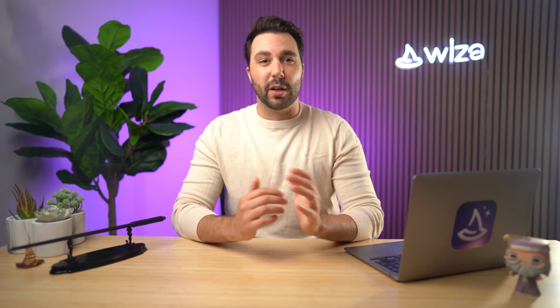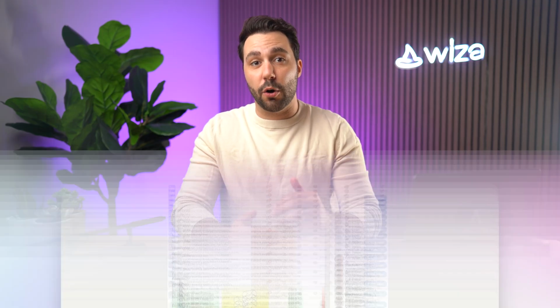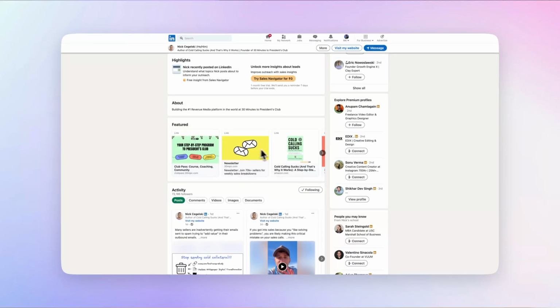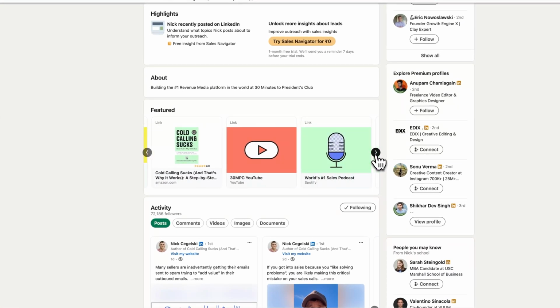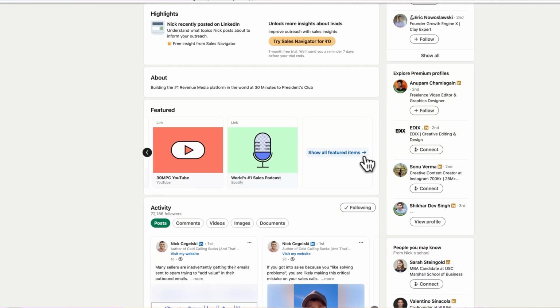But if you really do want to add multiple featured items, try to keep it to just 2 items at the most. The content starts to get really small and hard to read at 3 items, and then anything after 4 will just turn it into a carousel and people will need to click a button to see your other content. So just keep it to 2 if you really need to.